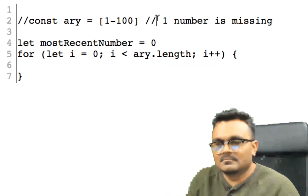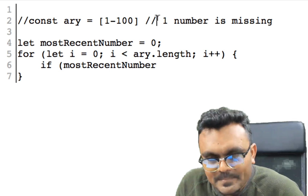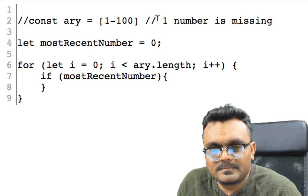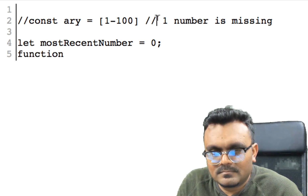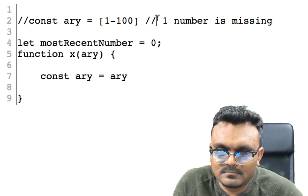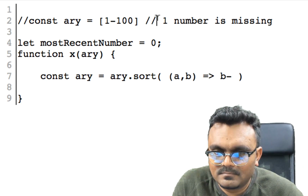I'll start it off with 0. So you're trying to sort the array first? Oh, yeah. Okay, sure. So let me just do. Maybe I'll start. I guess I should put all this in a function, but yeah, why don't I do that? Function that takes the array, and then I'll just assign the array. Let's do this because I can do that. Sort. Oh gosh, I always have to look up, I want to do B minus A.